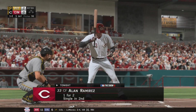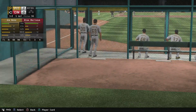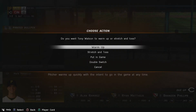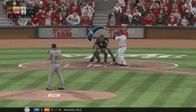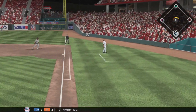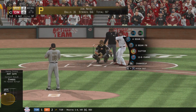Alan Ramirez will dig in now. A single and a fly out for him in 2 trips thus far. And you know, I think he's had a good approach in each of his first 2 at-bats. He seems to be seeing the ball well and putting some decent swings on it. And now action in the bullpen as their closer starts to get loose out there. Did a good job to shorten up and protect the plate, and he'll have another shot at it here.